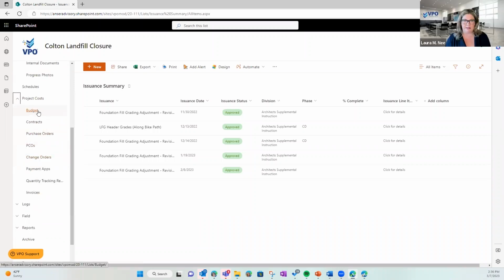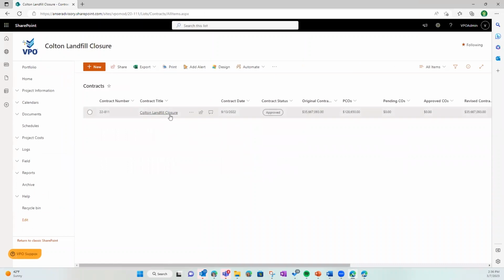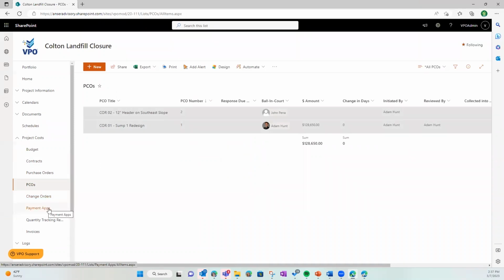And then next, Adam, let's go through sort of an overview of your project cost modules. So you've got your budget in here, you've got your contracts, you have one contract on your projects, and then you have PCOs that could potentially turn into change orders. So that whole process is managed within the system. Right. And what's nice about this is everything's linked so that we can actually create budget reports for our weekly meetings and stuff like that.